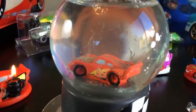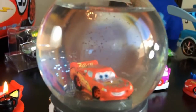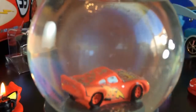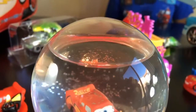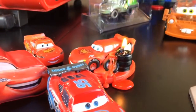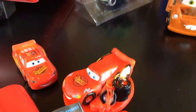Looks excited. Wow, look at this. It's happy. Yeah, I think this one should be clean as well. Wow, it looks cool, huh? And it glows too. Now you can see how the color is being changed because we turned the light on, blue to red. You can see Lightning McQueen's tire is melting because we're taking too long. Oops.